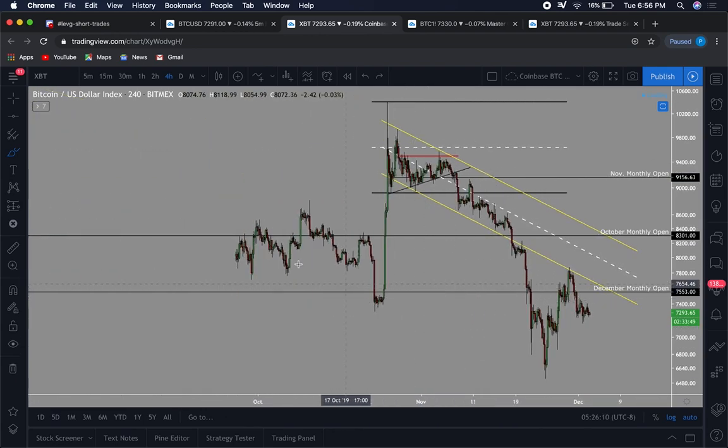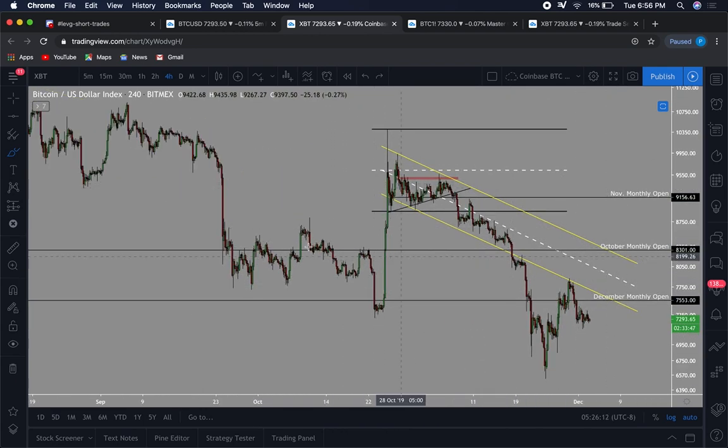Now let's look at each of the monthly opens. Notice how on the October monthly open, price loved to gravitate near this monthly open. Every time it tagged this monthly open, there was a reaction either below the range or above.